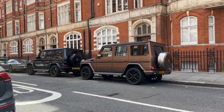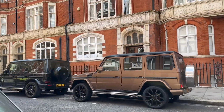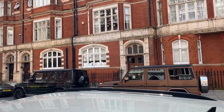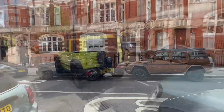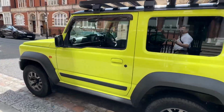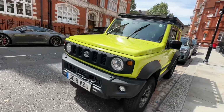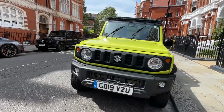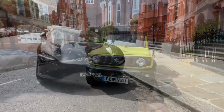Oh, now, G-Wagons are everywhere in London, as you can see. Here we've got this bronze one, and then we've got this black one. And, yeah, they're quite part of the streetscape. But I love a Suzuki Jimny, especially in this sort of lime flower green, lime, yellow, whatever colour you call it. It looks great. Clearly it was raining when they parked.